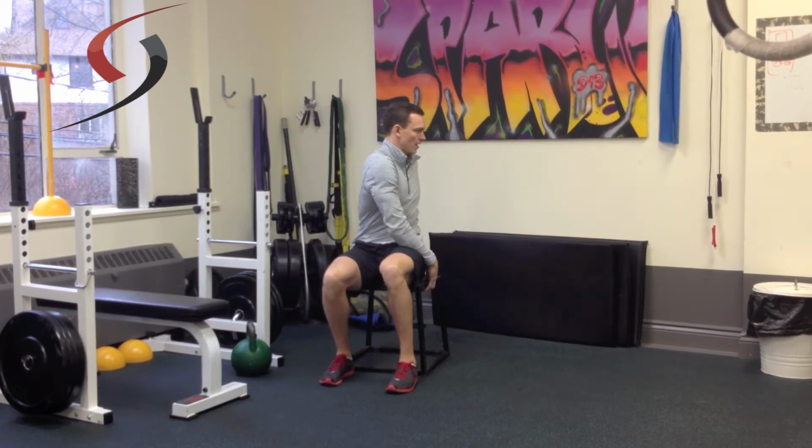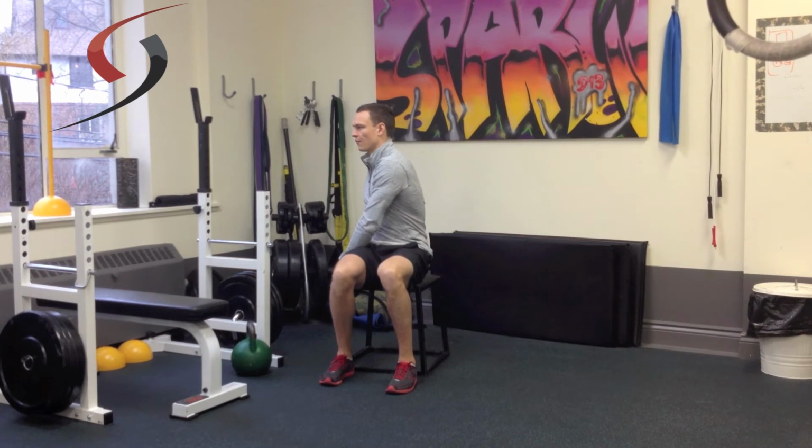The idea there is stretching out the hamstrings will also help loosen up the back. And you want to twist as well. If you can twist from one side of your chair to the other, moving back and forth, it's going to help open up the lower back as well. So ideally, hold stretches for about 30 seconds.